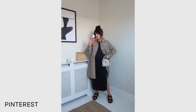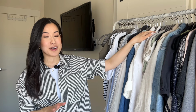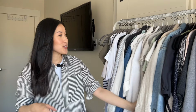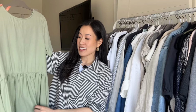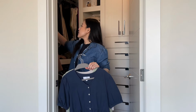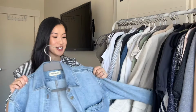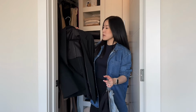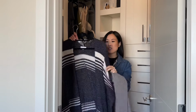I am keeping all of them, and it's also made me realize that I really don't need more at this point. This rack also includes dresses that are quite relaxed and flowy and allow room for a growing bump. Very happy that I started curating items like that in the last year or so. And then additional layering pieces like some really great denim shirts, a cropped jacket, a blazer, and then also a few miscellaneous items that I think will work really great during postpartum that I just know will be really comfortable.